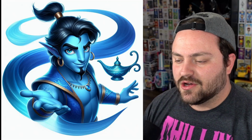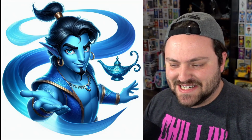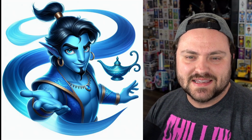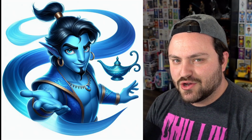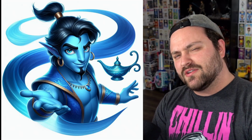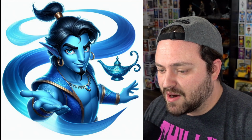I do like that they also made the lamp Na'vi, which is kind of cool. It kind of looks like a piece that they would just have sitting at their camp that they make tea in and not rub it to make wishes. It does kind of look like the genie mixed with Aladdin, but it does look like Aladdin. I think the little goatee can probably disappear.